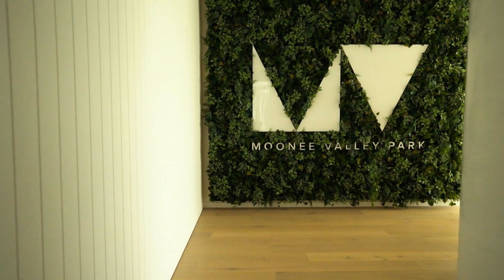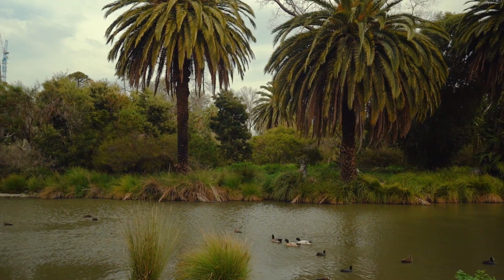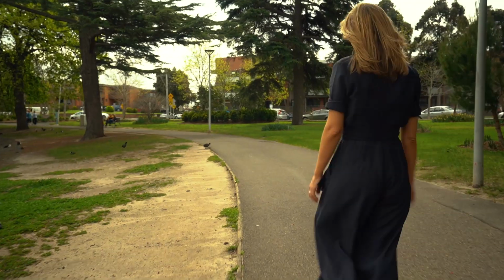Moonee Ponds itself is in a really good spot. It's about 6K from the city, and it's just got a really beautiful feel to it. There's a lot of terrace homes, there's really nice gardens. It's a very family-friendly area, and it's kind of the perfect location for this new community.